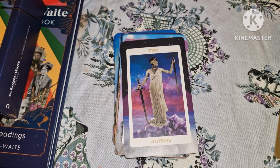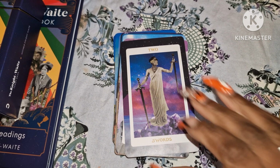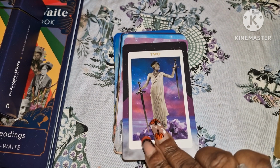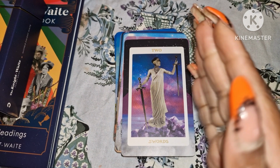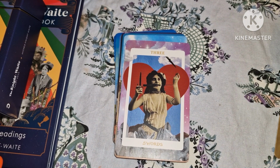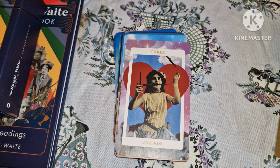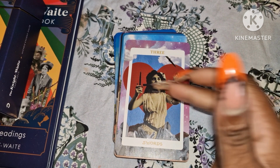The Two of Swords. It looks like she's made her choice there, because she's looking towards this card. Her face is not in the middle. She's made that choice. Oh, this is an interesting Three of Swords. She's inside a heart, and she's got all these knives there.